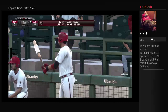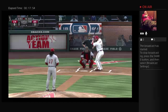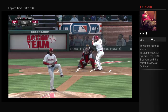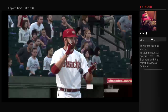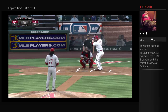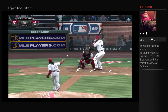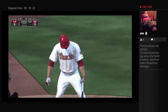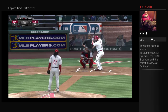Outside, 3-0 now. Martin Prado waits on deck. He's probably going to walk. Went out. Unless he tries again. I had him guessing that time as he's barely able to foul it away. And he thought he'd work the walk, but it's a called strike two now. That's a borderline strike right there, and I think he had one step out of the batter's box headed towards first already.